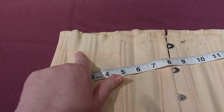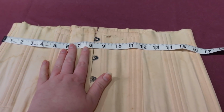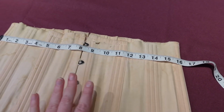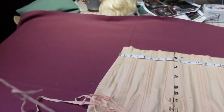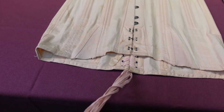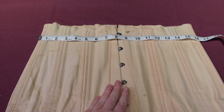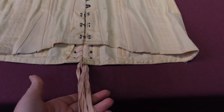So that is why I believe this line right about here to be the natural waist, and this measures 16 inches across for a 32-inch natural waist. Now, that said, there's a lot of extra lacing here when you lace it all the way closed, so I am pretty darn certain that this would never really have been worn all the way closed, because why would you have this much extra lacing?